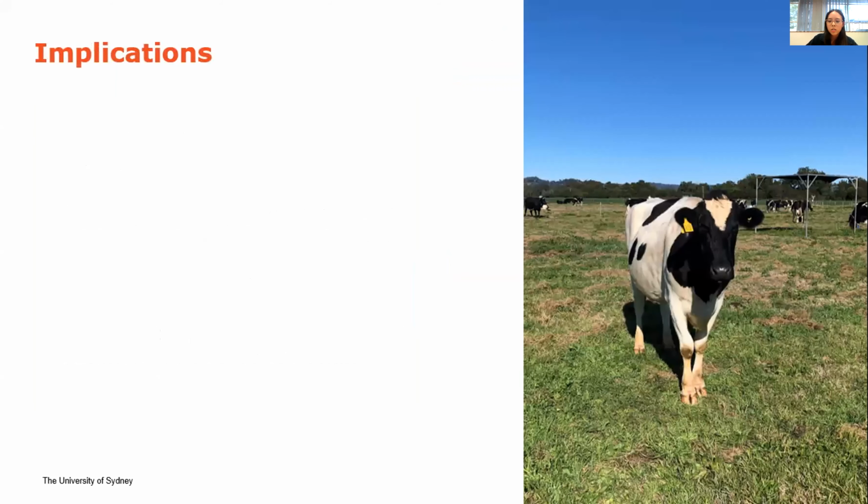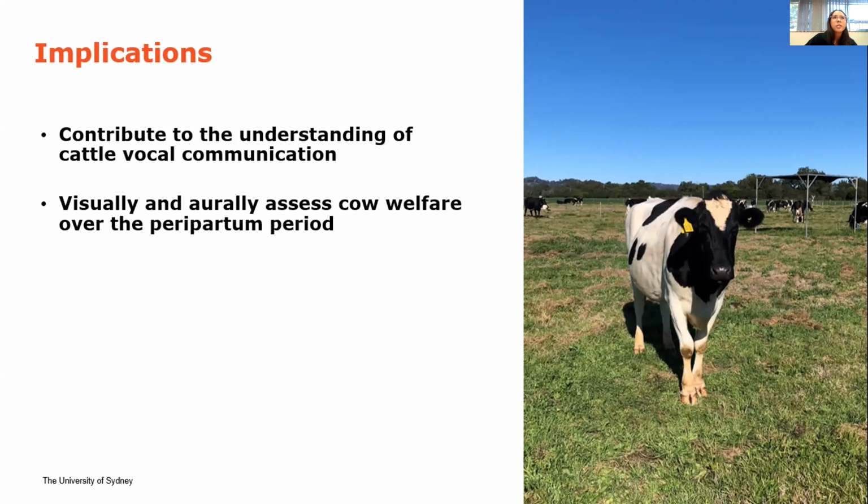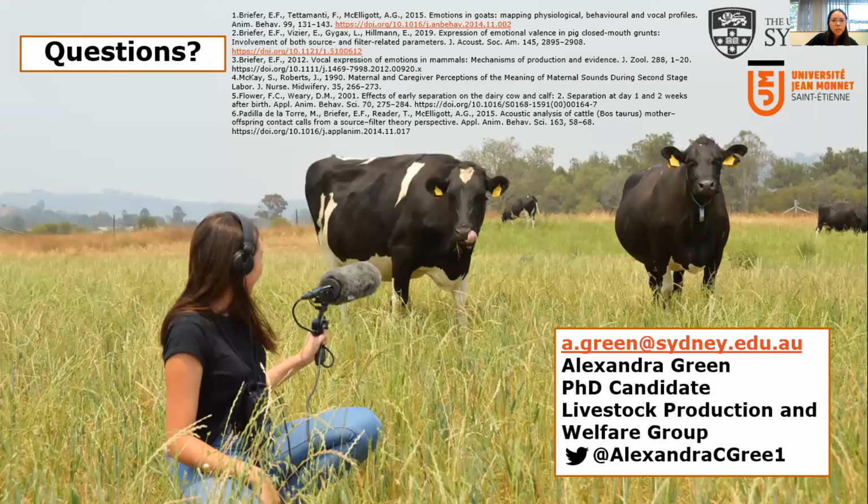So the implications of this research, so it contributes to our understanding of cattle vocal communication, and suggests that we can visually and orally assess cow welfare over the peripartum period. And it also, with the potential emotional encoding of their voice, so the stress in their voice, it may encourage farmers or farming practices to be adopted and shaped according to the vocal feedback of different livestock. So thank you. If you have any questions, feel free to ask.